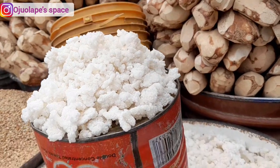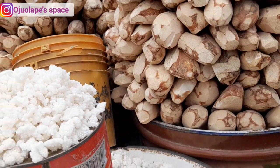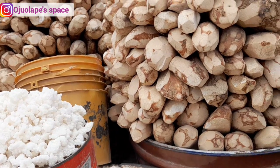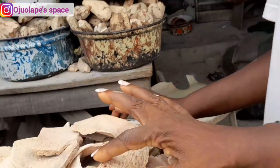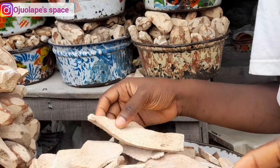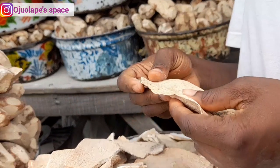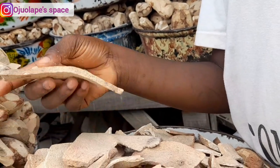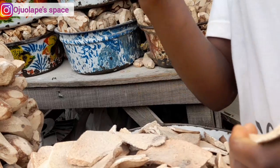And when you're starting this business, try as much as possible, you have to be hygienic. You have to make sure that where you mill your flours is a very hygienic place, a very clean place, and you have to make sure that every time you are buying your tubers, either the cassava or the yam or the plantain, make sure you have eyes.